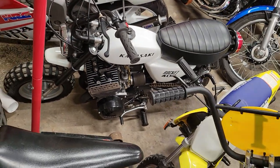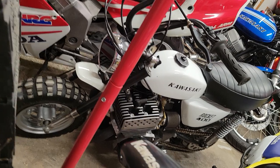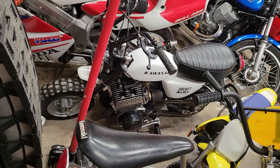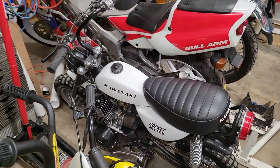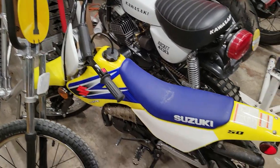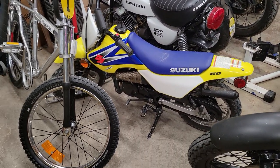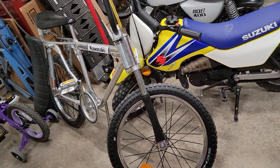It is awesome. I even had it on the off-road dirt oval they have in Mid-Ohio and in a little motocross track. So yes, I do ride it, and yes, it is a handful. A little JR50, that's my daughter's bike. And then this is probably the rarest bike in the garage.